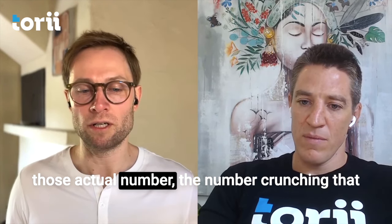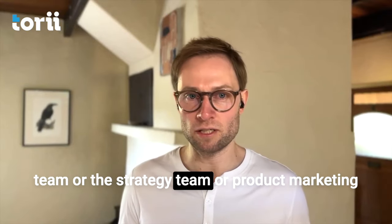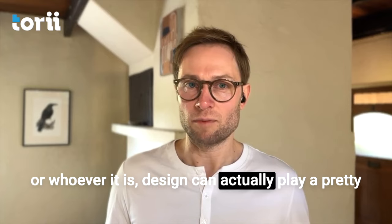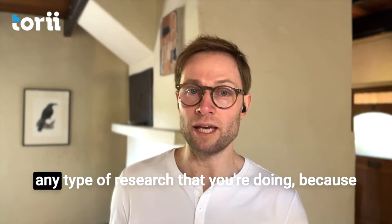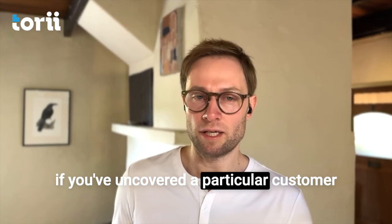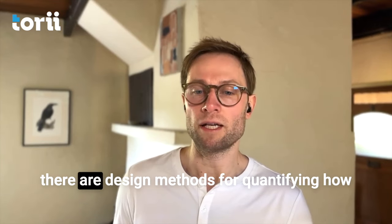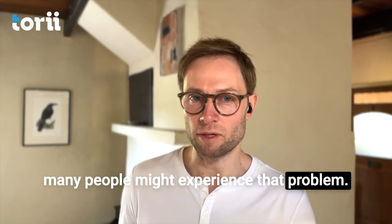The actual number crunching that gets done can be the product team or the strategy team or product marketing or whoever it is. Design can actually play a pretty good role in that, especially when you link in any type of research you're doing. Because if you've uncovered a particular customer problem or a particular customer need, you can design methods for quantifying how many people might experience that problem.